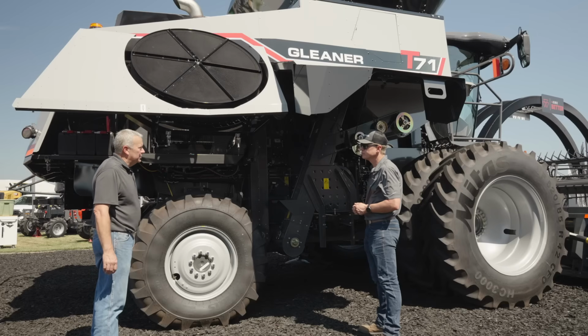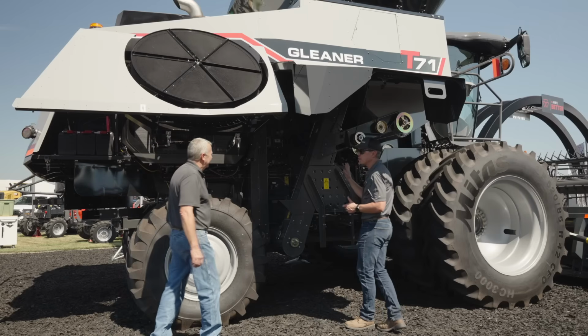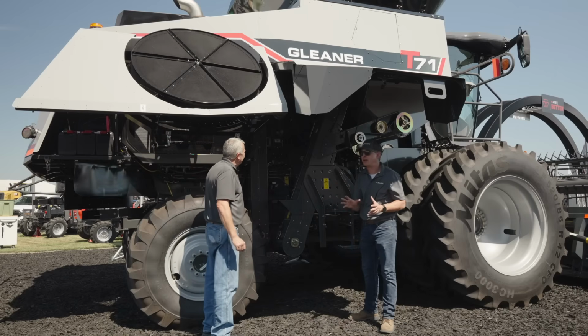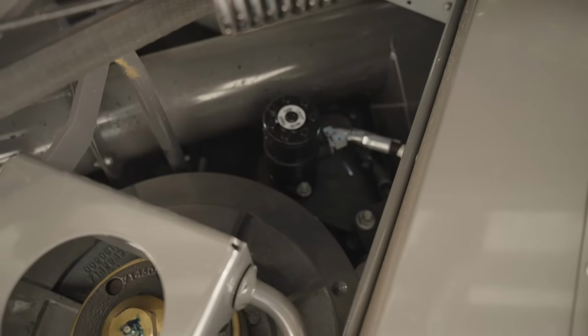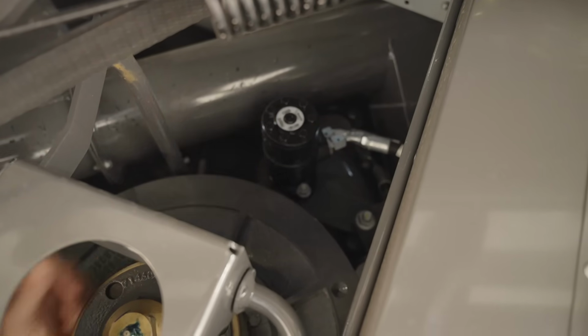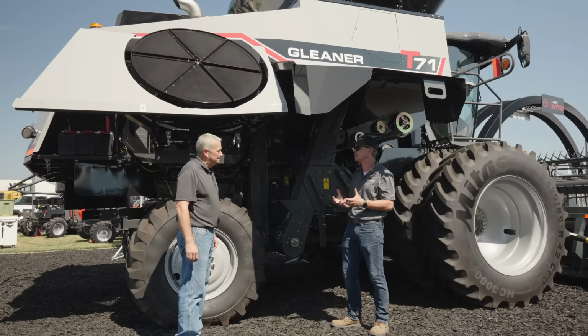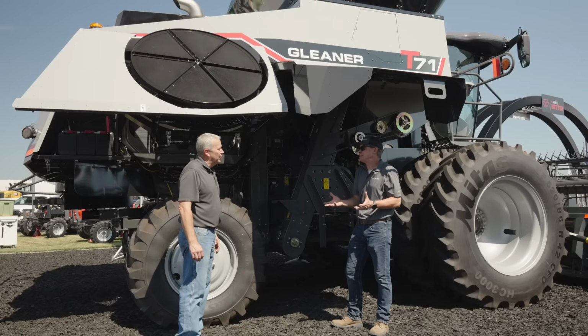I can't help but notice, I think there's something else behind that shield. That's right. So one of the other features that we have with the Gleaner Combine is the powered rotor reverse. We're now, from the operator cab, able to reverse the rotor should we encounter some misfortune and take a slug into the machine that we've got to work back out. And I think we've all experienced that at some point. Sometimes in our harvesting days, you miss those.